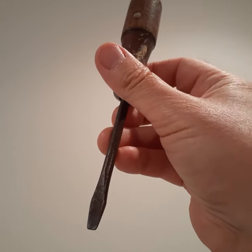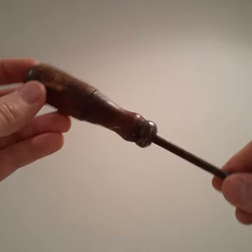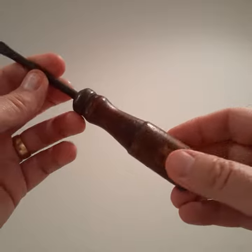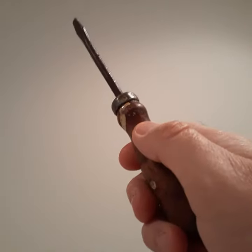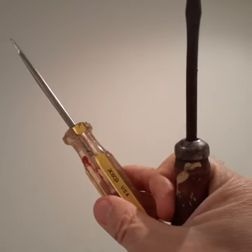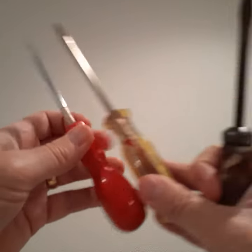This is an old wooden handled screwdriver that belonged to Matti. Survived all these years. Now, one question someone might ask, well, why does that have a wooden handle? Why not a plastic handle like this modern American screwdriver, or a plastic handle like this British screwdriver?